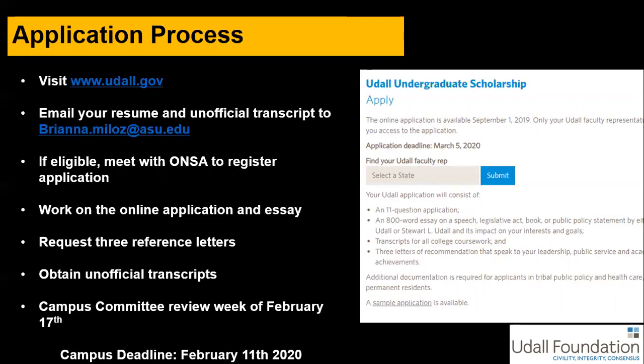If you take a look to the right of the screen, this is an actual screenshot from the Udall Undergraduate Scholarship website. And again, this is what you would see if you click on the Udall Undergraduate Scholarship Apply. From here, this is where you would actually receive access to your application. All those application materials would be finalized and submitted through the Udall Foundation website.